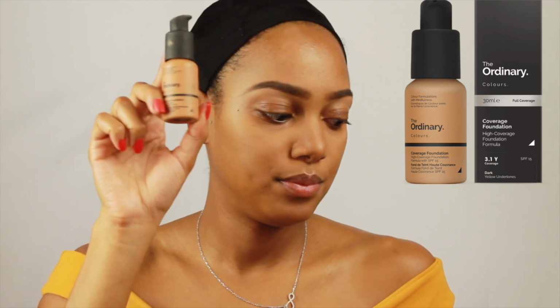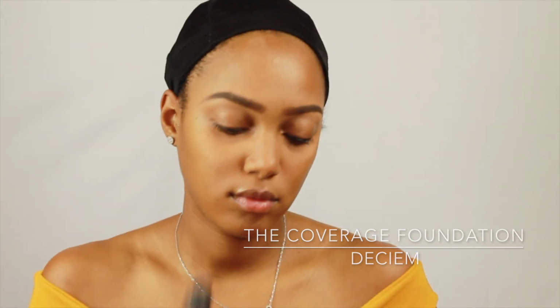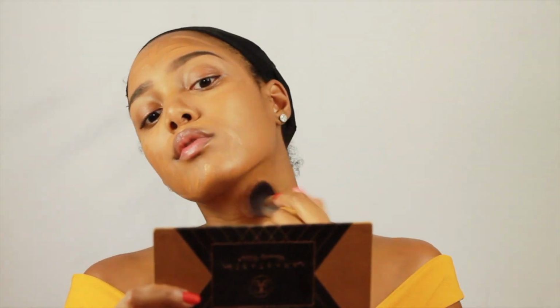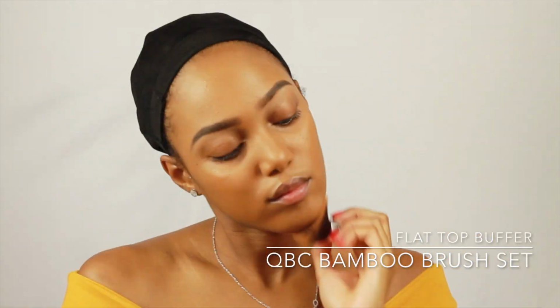I'm gonna put my foundation on now. This is the one I'm using. Just setting the area around my mouth because there's a piece of hair.